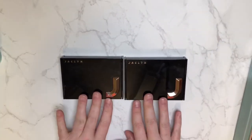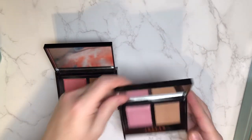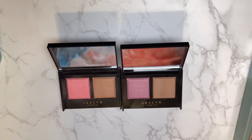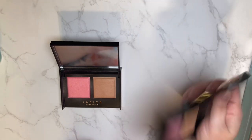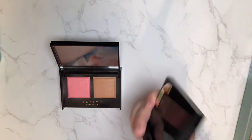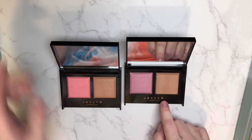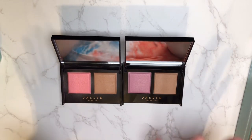We have these Jaclyn Hill bronzer and blush palettes. I picked up two shades. If you can see my reflection, yes, I am wearing tie-dye pajamas. This is the Lilac You A Lot, I think. No, that's a ColourPop. We have Lilac Love and Top Tan, which was the lightest one available. And then we have Pink Me Up and Oh Honey. These are really beautiful powders. They're made in Italy.